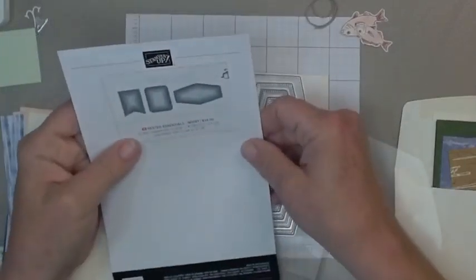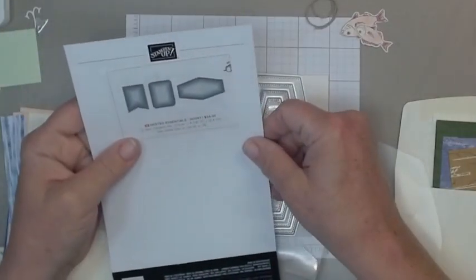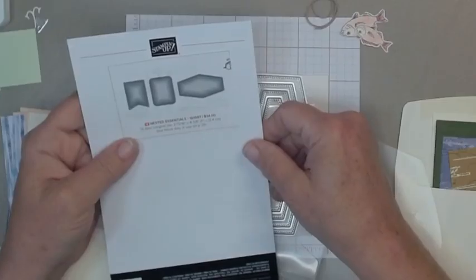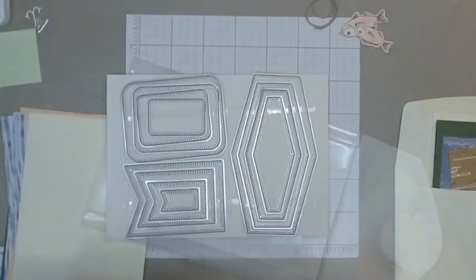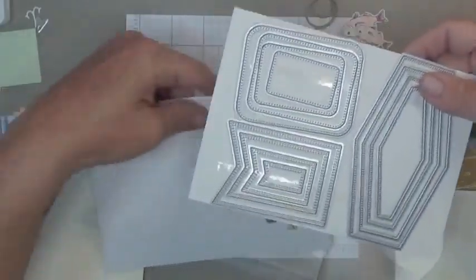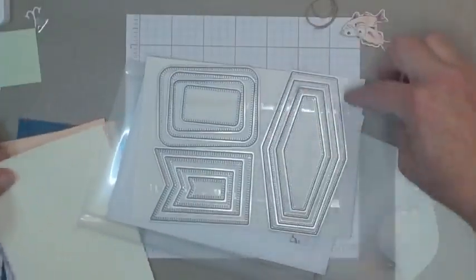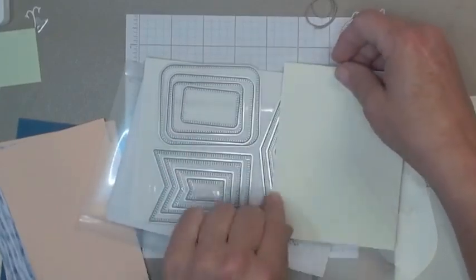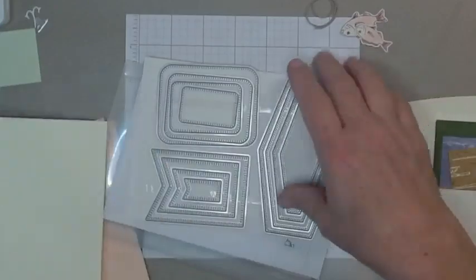I always get this. Let's see, the largest die is 2 3/16 by 4 7/8. So that's a pretty big size. And this goes, gosh, right across the whole card here. So that's a good size right there.